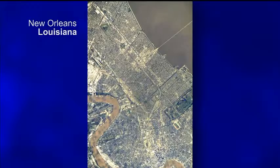Yeah, sure. Next shot is New Orleans, Louisiana. This was taken a couple of weeks after the first one. What you see there, the large body of water over the corner there, that's Lake Pontchartrain. The Mississippi River snakes through New Orleans, just underneath it there. That bend in the river, that's the crescent that gives the Crescent City its name, as a matter of fact.